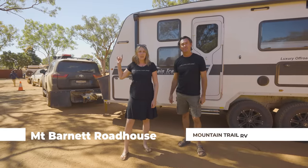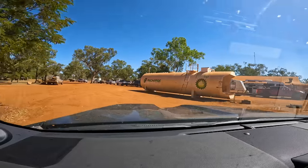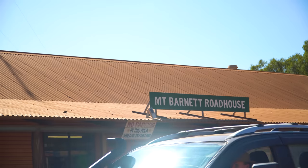Just arrived at Mount Barnett Roadhouse, and there's about 12 people lined up waiting for diesel. So in the meantime, we're gonna have some lunch and wait in the queue.